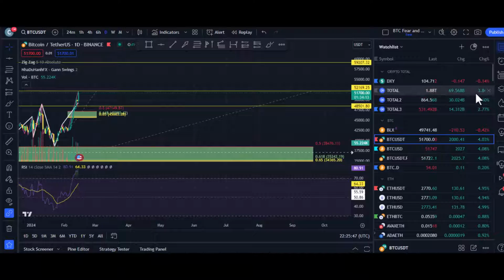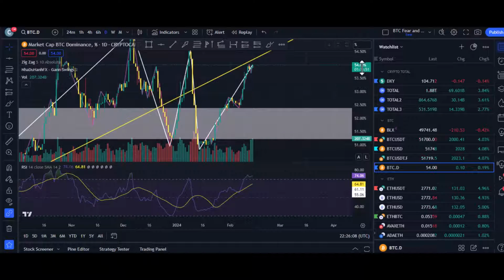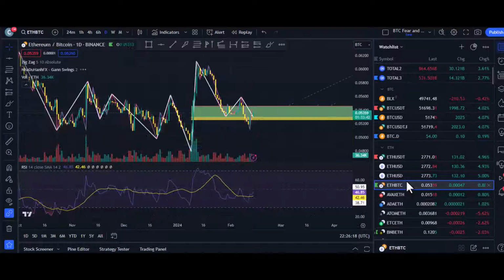Let's quickly have a look. So just quickly off the bat, I can see total one 3.85%. It's basically showing that Bitcoin's leading at 3.85%. ETH is not far behind, 3.6, and then the rest of the altcoins 2.77%. So Bitcoin's leading. You can see it from the Bitcoin dominance. It continues to go up. I had my trend line coming here, an unorthodox trend line, but it does seem to be getting some resistance right here. We'll see how long that holds out. I imagine ETH's going to have a bit of a run for a little bit, maybe.